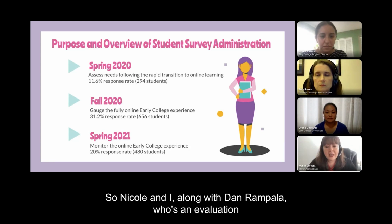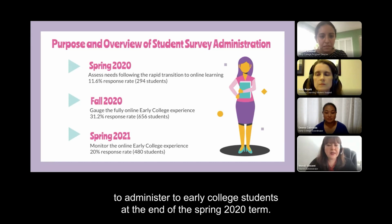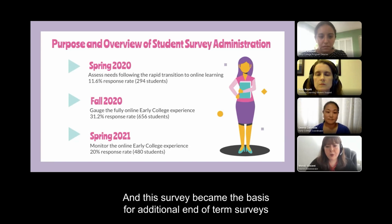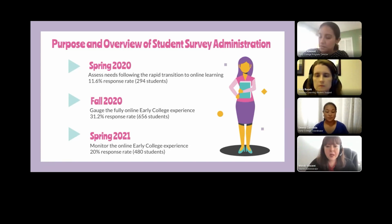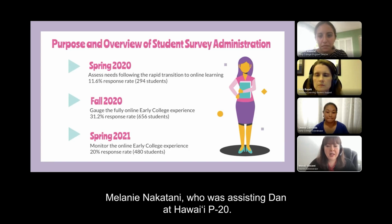So Nicole and I, along with Dan Rumpala, who's an evaluation specialist at Hawaiʻi P-20, worked together to develop a survey to administer to early college students at the end of the spring 2020 term. And this survey became the basis for additional end-of-term surveys that were developed for fall 2020 and spring 2021. For those 2 surveys, our development team also included Melanie Nakatani, who was assisting Dan at Hawaiʻi P-20.